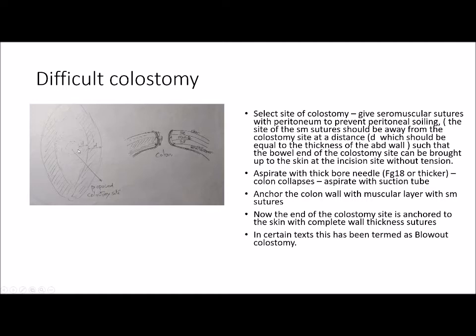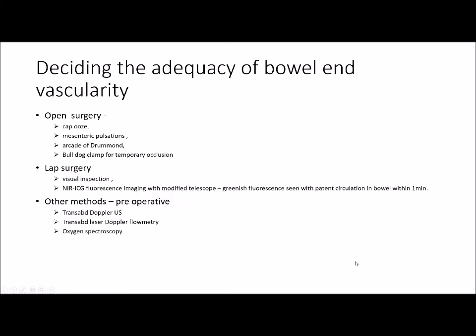So you're creating 3 layers of sutures: seromuscular with the peritoneum and the wall, seromuscular with the muscle, and then full thickness with the skin. Right? Now, this is full thickness, and the rest 2 are seromuscular. This is basically a different colostomy in scenario 3, and this kind has been mentioned in books as a blowout colostomy. I wasn't very familiar with this name. I don't know why they named it blowout colostomy. But remember that when you're doing it, that's one more thing.